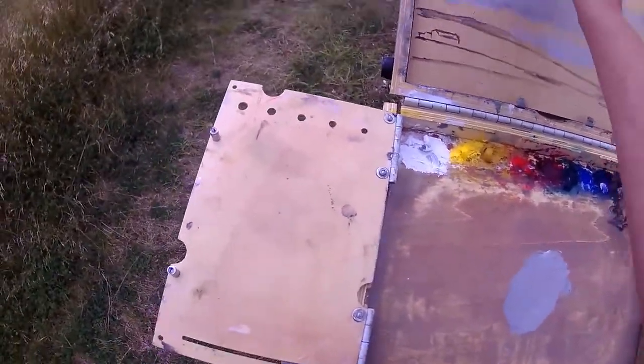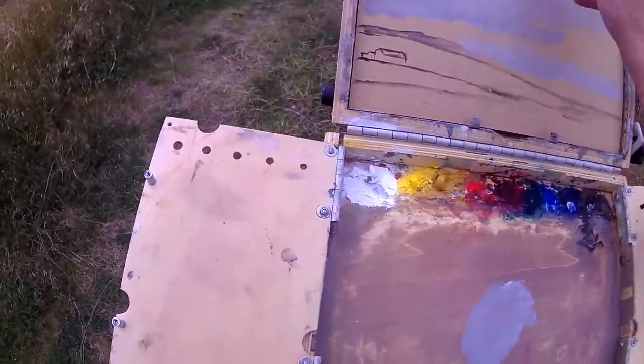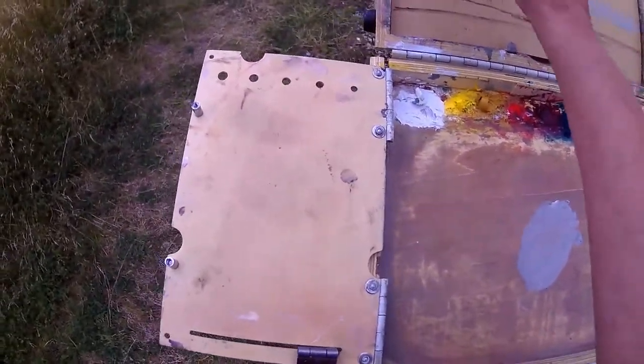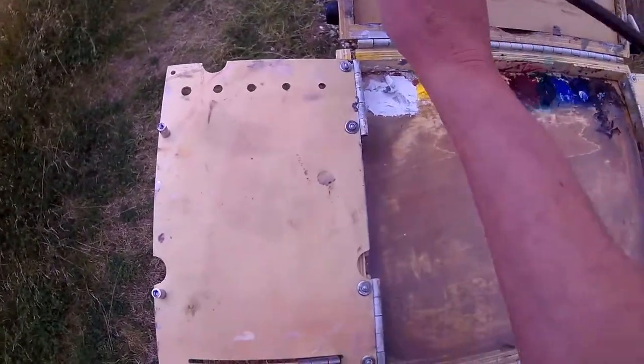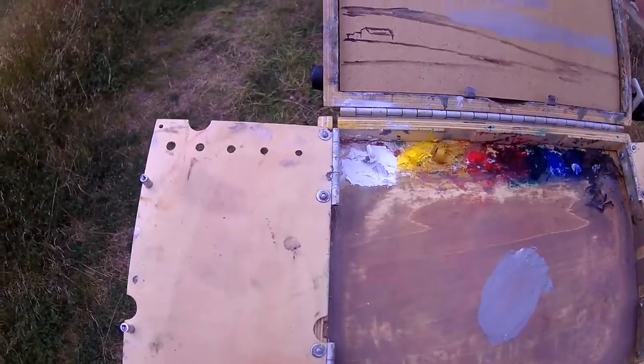Yes, I'm having to hold onto the Pochade box because it's so windy. Like I said, the thing has already been on the floor once, thankfully not damaged. It's probably going to be like that all day long.